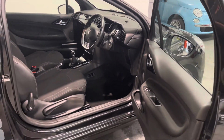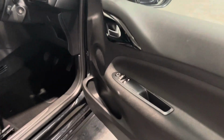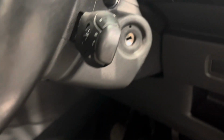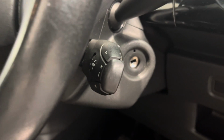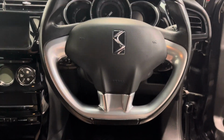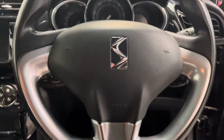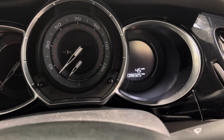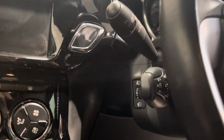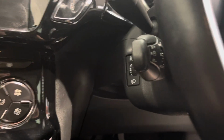So, coming into the driver's side of the car, as you can see, electric windows, got your electric mirrors, your mobile phone controls, obviously your wipers there. Real nice flat bottomed steering wheel. As you can see, the car is just over the 88,000 mile mark. And down this side, in behind there, you've got the cruise control. There we go.